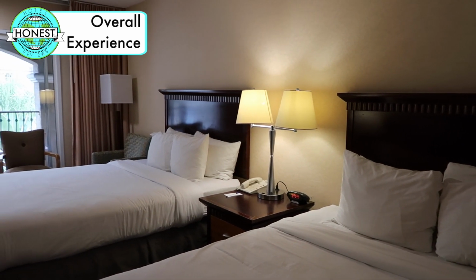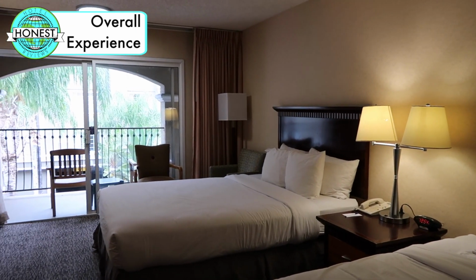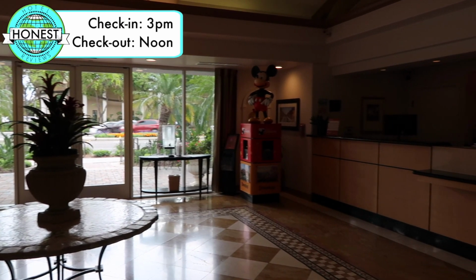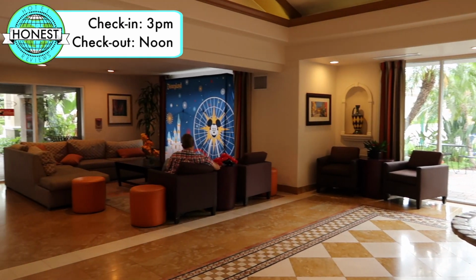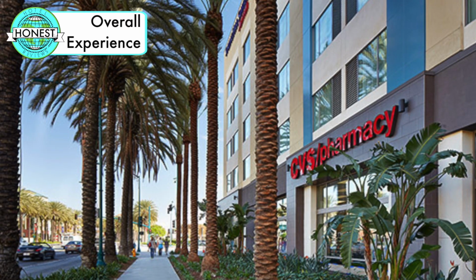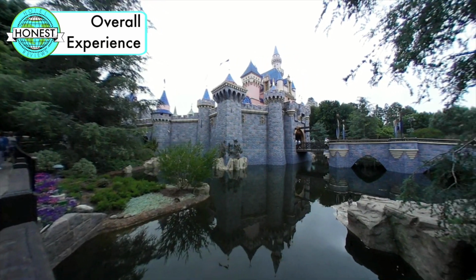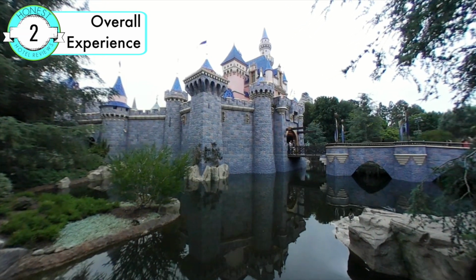Even though the smell is the biggest reason for our low rating, our experience wasn't all bad. When we arrived a few hours before check-in, they had a room ready for us. With a check-in time of 3 p.m. and a check-out time of noon, they have one of the most flexible check-in and check-out times in the area. It's also a great location, being right next to a CVS and a short 10 to 15 minute walk to the park. All in all, we gave them a 2 out of 5 for overall experience.